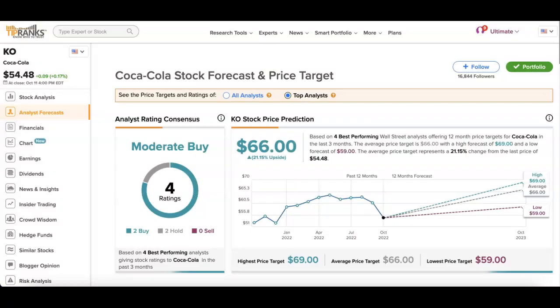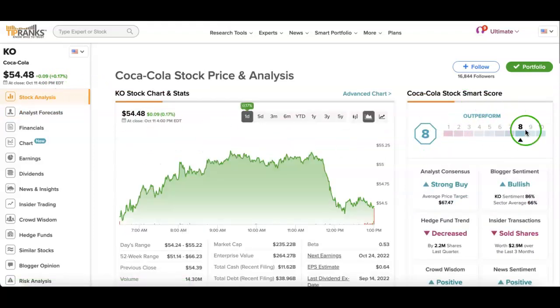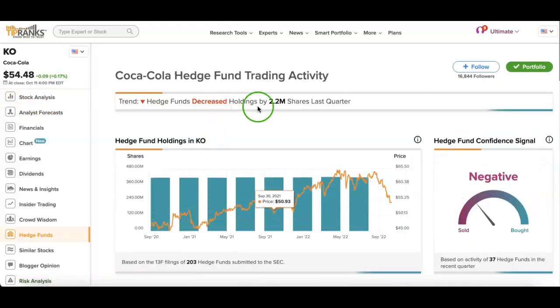Yeah. Now, if we swing to TipRanks, analysis rated as moderate buy based on 2. Price target is at 66, 21% upside. High price target at 69, 66, and then 59. Now, if we go to the stock analysis, you can see outperform of 8. You got all these other things, but the hedge funds have decreased their holdings in the last quarter.